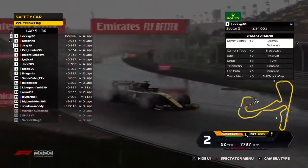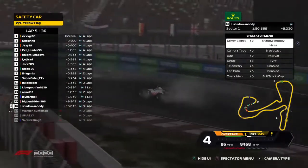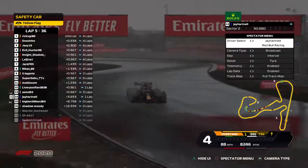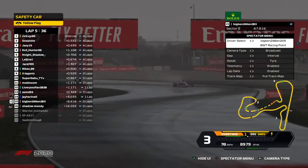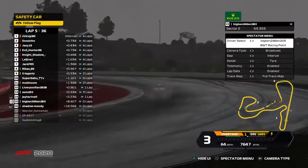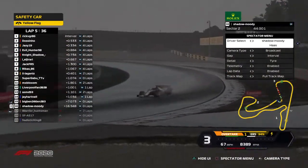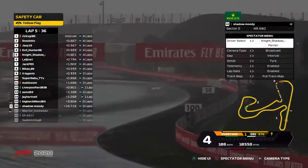Just wonder how long the safety car will be with us, as we still wait for Shadow Moody and the Haas to just catch the back of the pack. Also actually waiting for Jay and Big Ben to catch up, but there's Jay. Big Ben will be not too far behind in the racing point. There he is, and before too long he'll be coming up to the top 14 in front of him. Shadow Moody, though, has a little bit more ground to make up in the Haas, but hopefully he'll get there eventually before the safety car comes back into the pits.